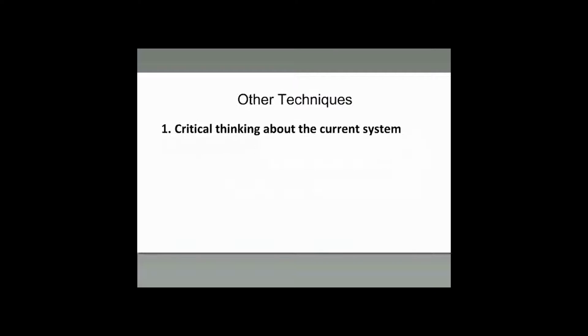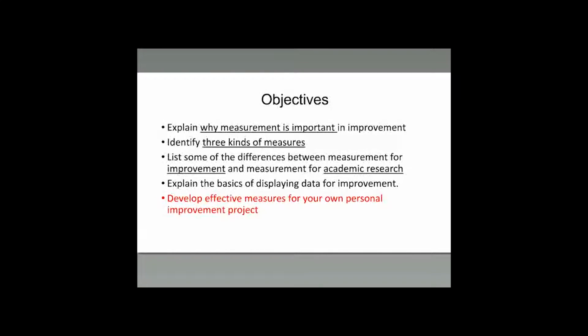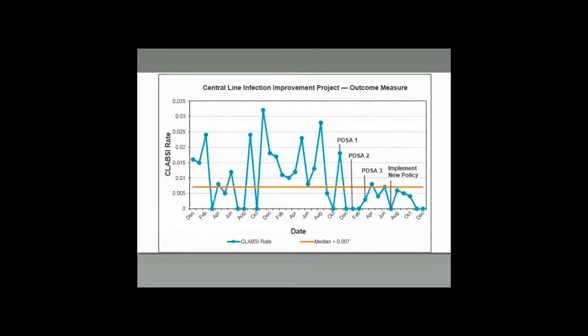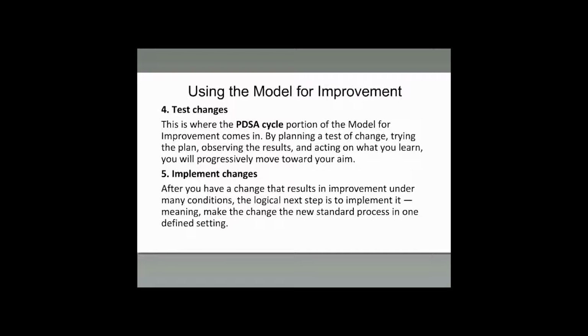Then you're going to identify changes. So how are we going to achieve this aim? Where are we going to get these new ideas from? So a little bit later, after lunch, we'll talk about some sources of brainstorming. And, how do I get some ideas to improve things?